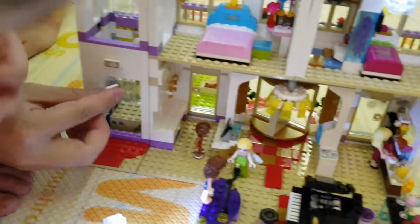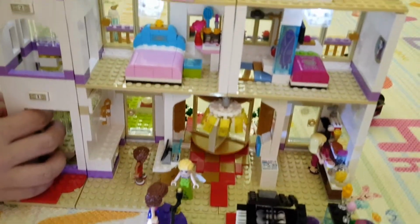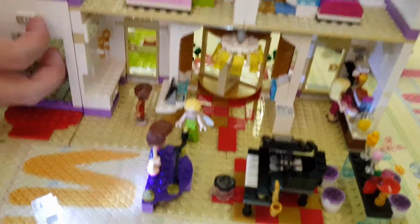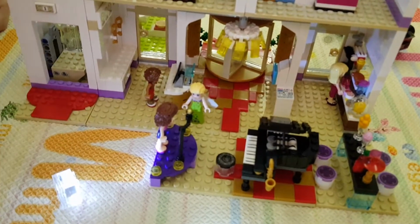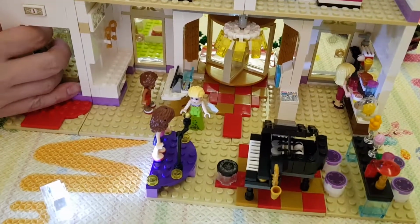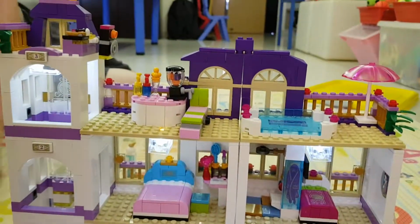But your hotel doesn't have a staircase, so how is your guest going to move upstairs? But the good thing is, everybody is downstairs. Nobody is at level 2 and 3, so we are all good. See? Everybody is at level 1. The singer, the princess, the cashier, the hotel guest, everybody is in level 1. There's nobody at level 2 and 3.